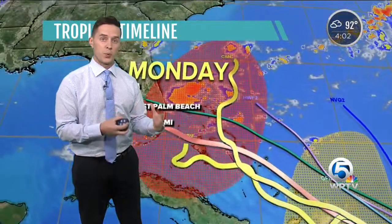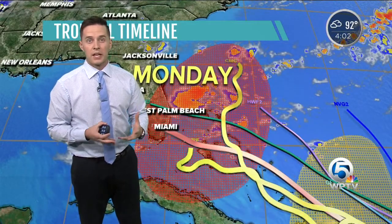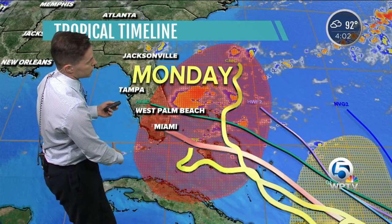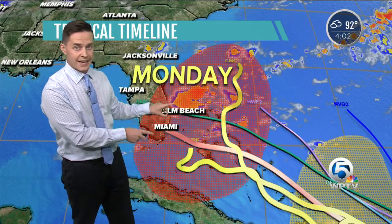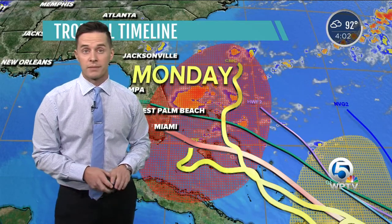And then once we get into the weekend, going into the beginning of next week, that's where a little bit of uncertainty remains, because models, as you can see, some take it up the western Atlantic, some take it down into Cuba, the Florida Straits, and into the Gulf of Mexico, but then a couple actually take it right into South Florida. So this is why we've got to continue to pay very close attention to it, and we will for the next few days.